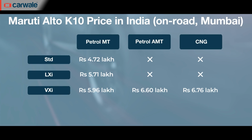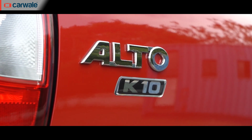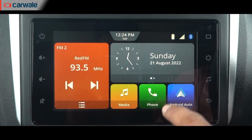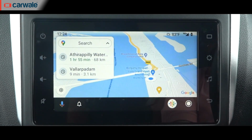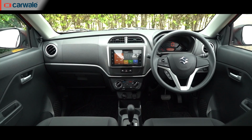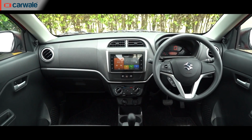The Alto K10 is offered in 4 trim levels including Standard, LXI, VXI and VXI Plus. The top spec VXI Plus, which comes in at 6.28 lakhs on road, gets a 7-inch infotainment display with wired Apple CarPlay and Android Auto. There are also steering mounted controls along with voice commands and power windows at the front, making life behind the wheel that little bit easier.